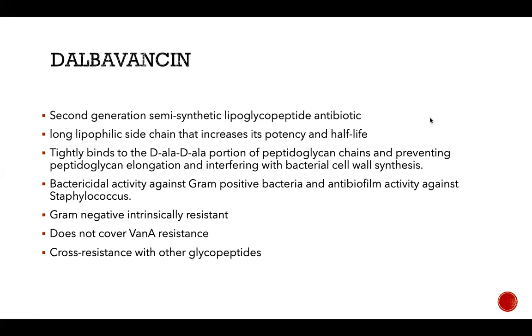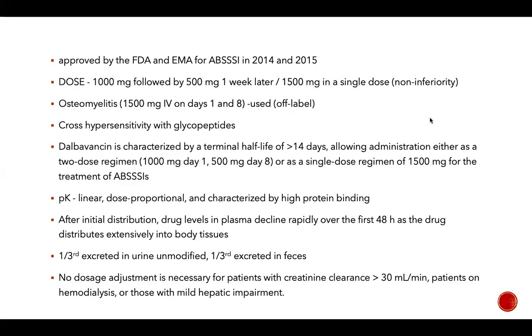Bactericidal activity against gram-positive bacteria and antibiofilm activity against Staphylococcus is a big advantage, but it doesn't have any action against gram-negative and does not cover VanA resistance. These are the concerns, and it can have cross-resistance with other glycopeptides also. It has been approved by FDA for skin soft tissue infection. The dose is 1000 milligram loading followed by 500 milligram after 1 week, or we can give a 1500 milligram single dose also, and we have data to recommend that.